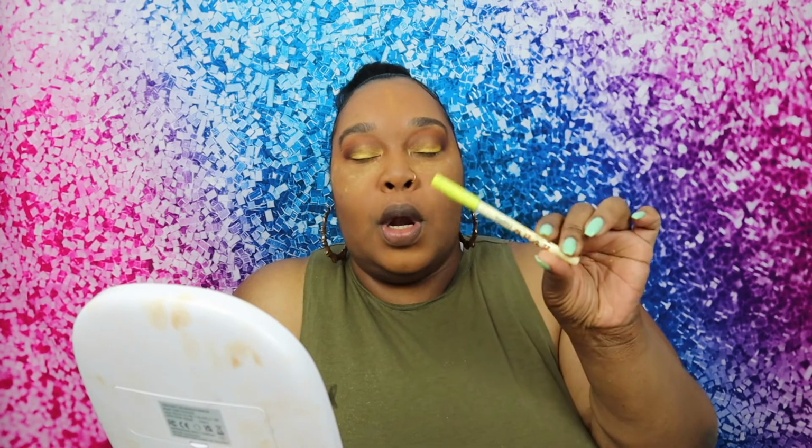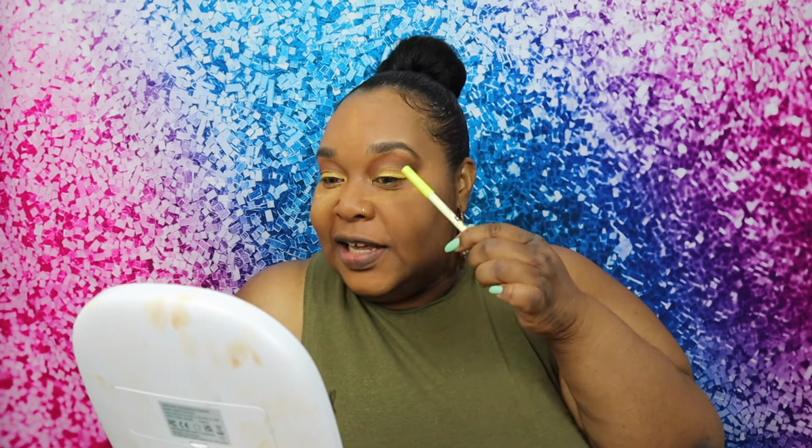So while the camera was off, I looked in to see exactly what this was. It's an eye pencil, but it's also made for you to draw designs, like if you wanted to draw a star or a heart. That's why this one is almost like a whitish green. I'm actually going to use it to go under my eyes to kind of bring out this gold. All right, and it just kind of opens up the eyes.